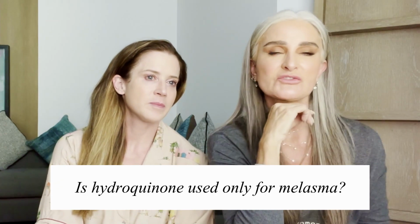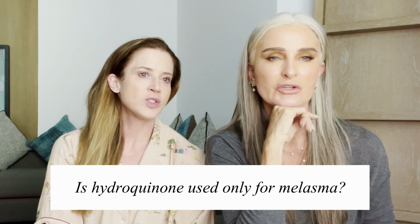Is hydroquinone used only for melasma? No, it's used for any type of melanocytic pigmentation on the face. And it gets rid of it? It gets rid of it. Works its job. Just don't go in the sun afterwards. Yeah, because then it'll just come back.